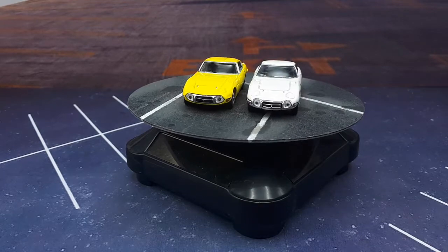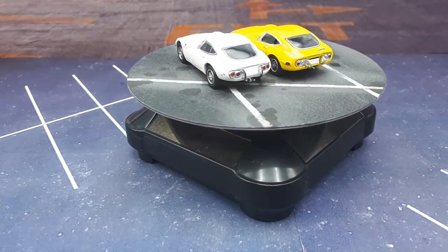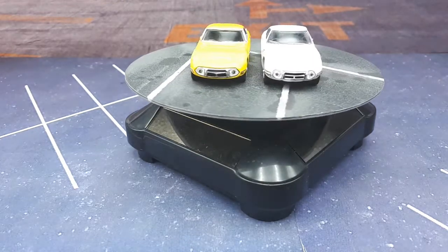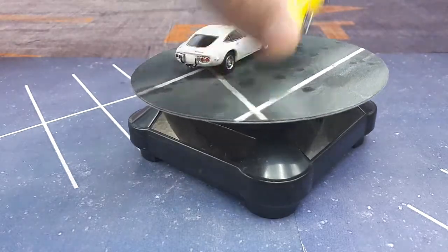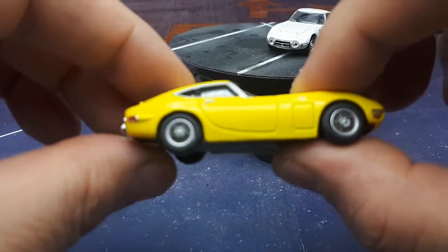Okay, let's talk about the actual casts there. Before I pull them up, I did measure them, and they're both so close to their real dimensions that dimensionally I'd say go for either one. It's really just a matter of which details you like more. So I'm going to start with the Konami here, I guess, this yellow one. I know that because when I press the wheels, Konamis have suspension.